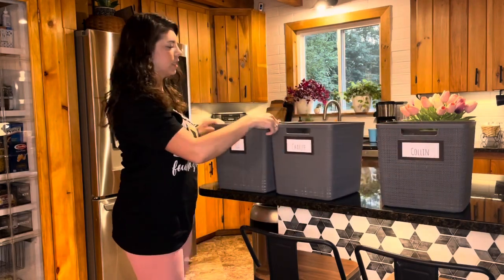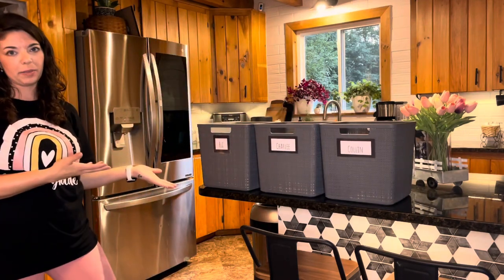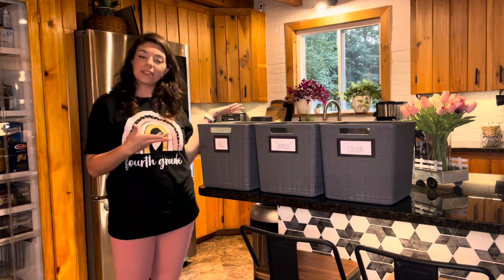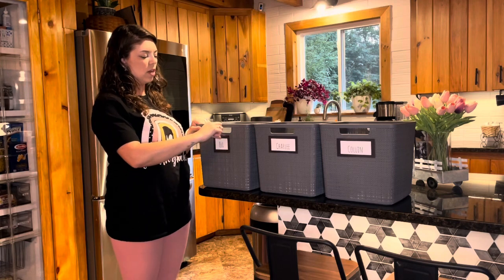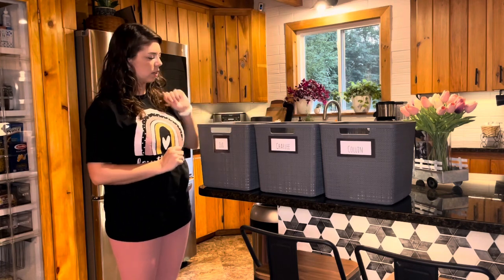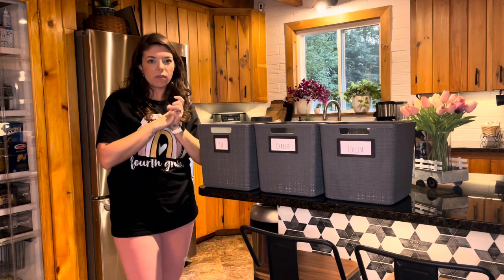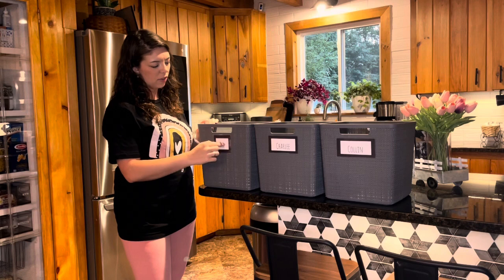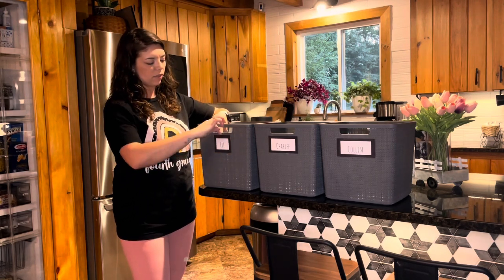You know, kids can be hard on things, and these are ultimately baskets for them, so we will see if their name tags stay on, and if they don't, I have that backup plan of just hole punching and then hooking it around this little portion of the handle. So I like that I have a backup in case the tape idea does not work out. I can tell that because of the texture of the basket, the tape is, I mean, they're definitely stuck on there.